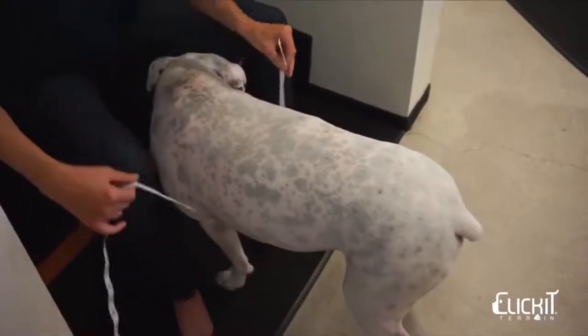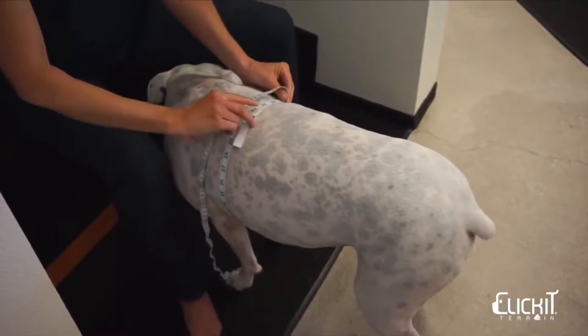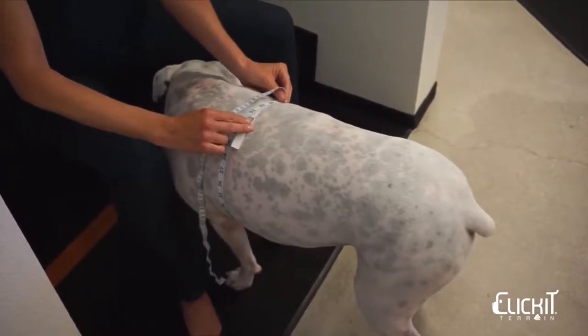Before purchasing Clickit Terrain, you need to determine the appropriate size for your pet. For safer travel, it's important to have a proper fitting harness. Measure your dog around the widest portion of its chest. Record the length and refer to the chart on the Sleepypod website for the correct harness size.